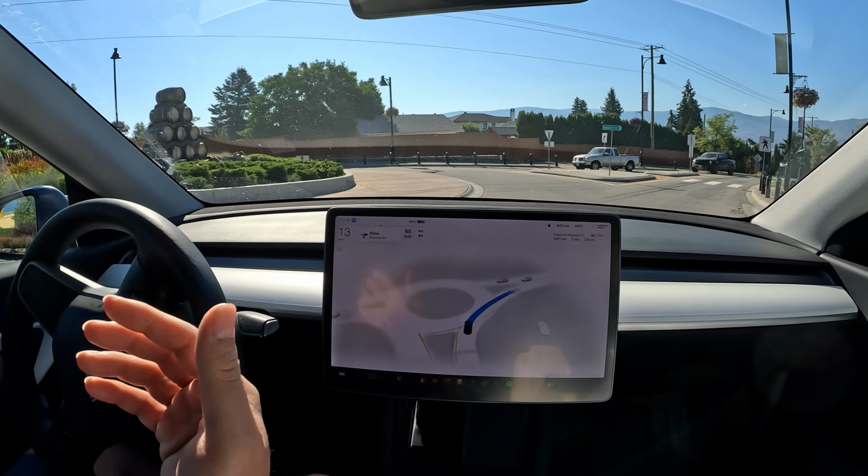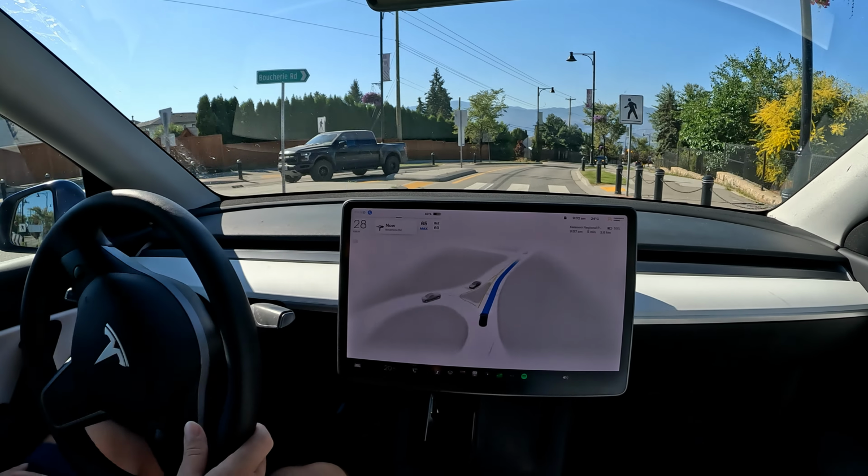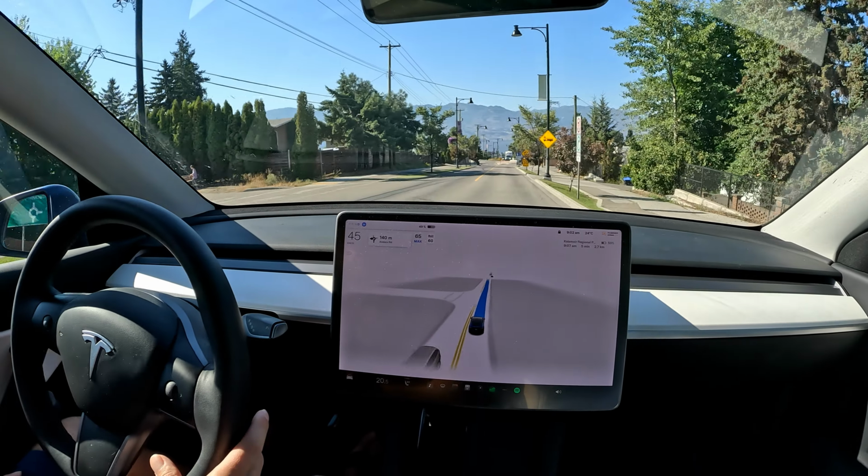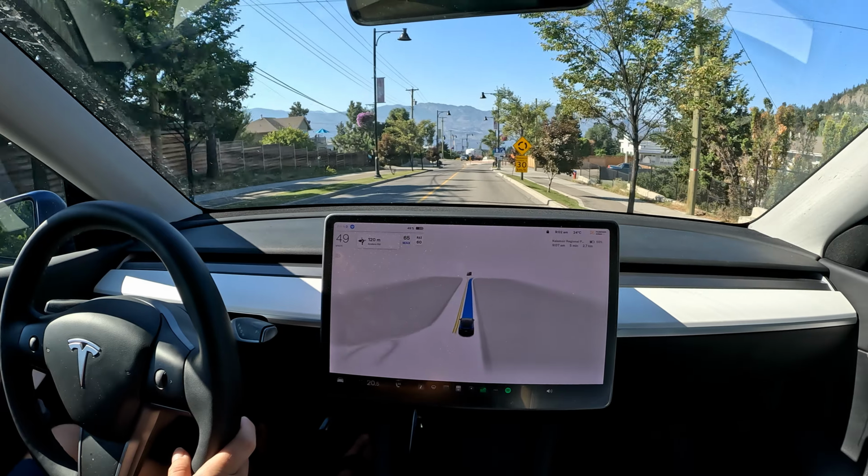It kind of stops a little bit further behind the roundabout, so there's a little bit of jerkiness there, just to turn in to the right turn over here. Wasn't that smooth.